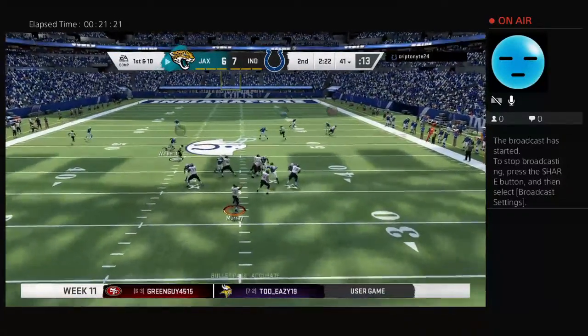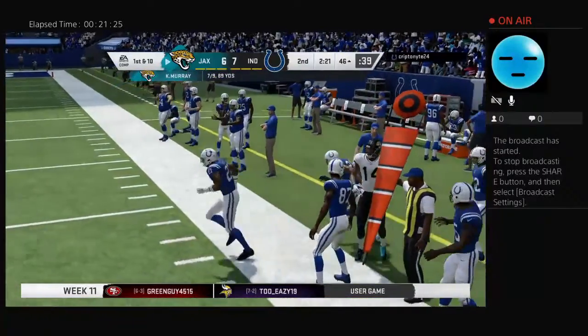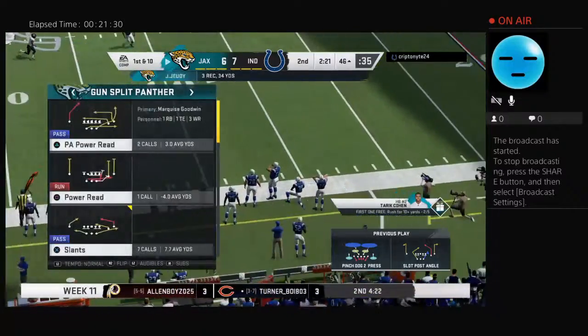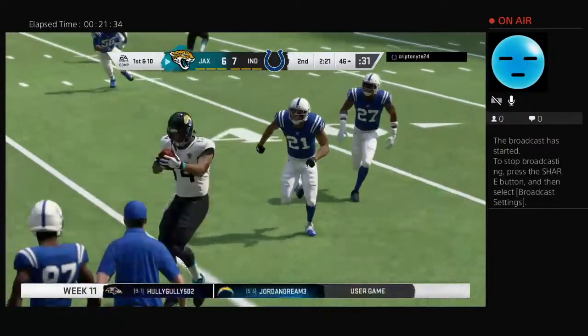Murray now on 1st down. And he's got his man on the out route. And he'll take this to the other side of midfield before going out of bounds. That one good for a gain of 13 for Jacksonville and a 1st down.